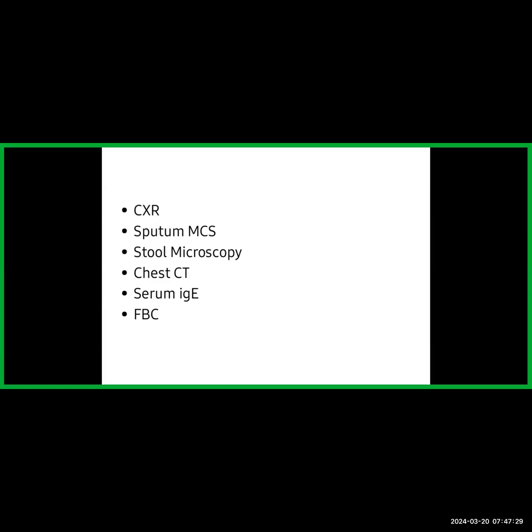Then stool microscopy will be helpful because of the eosinophilia. I'll be thinking of a parasitic infestation, so stool microscopy for ova of roundworm. Then I will do a chest CT, as an additional imaging to identify maybe shadows in the lung field.